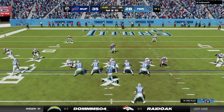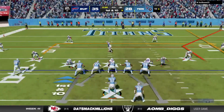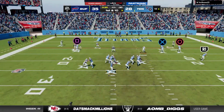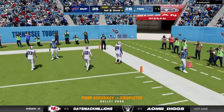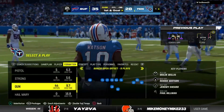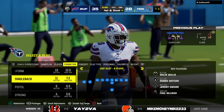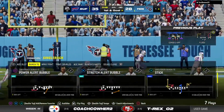Ready, break. Final minute, 1 timeout remaining. 1st and 10. Willis to throw. He finds Watson. It's caught. And he's going to get out of bounds with the first down. So an ideal set of circumstances there. They move the chains, and they save that final timeout.